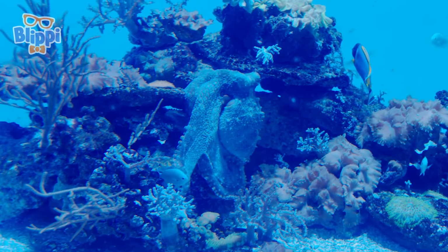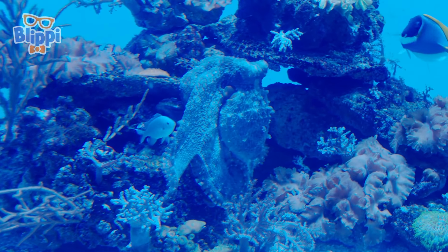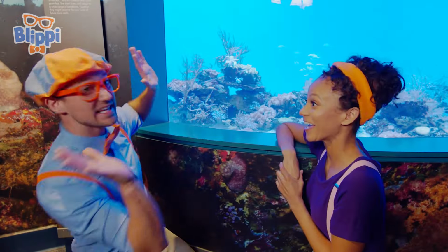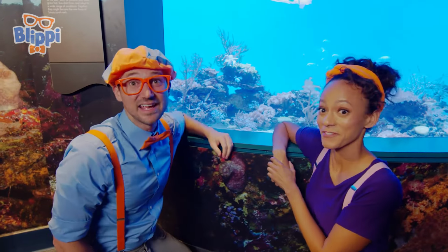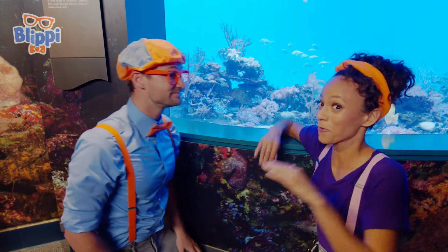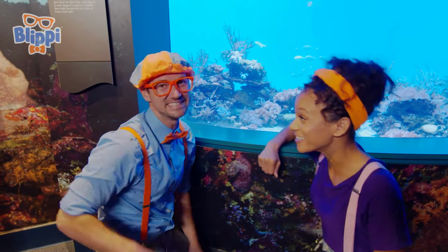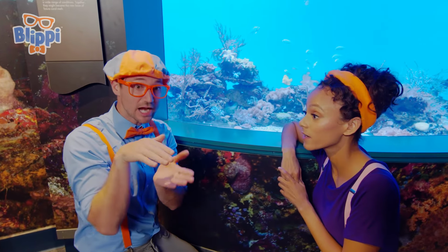Octopuses have little suction cups on their arms so that they can taste wherever they go, and it sticks to things. And octopuses can actually change color and texture. That's called camouflage. They're also really, really smart. And did you know octopuses' mouths are actually beaks?